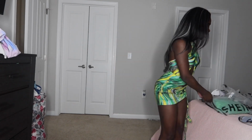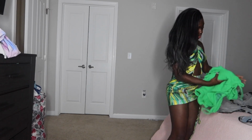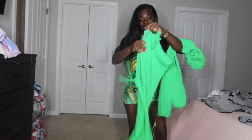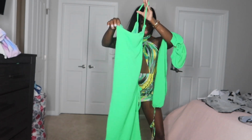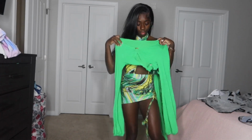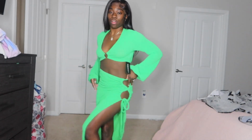Okay. And then the last one before my sets that I put together. This is giving very much vacation, but I really thought that it was cute. It's scaring me already, but this is the skirt. And then this is the top. Oh, it's gonna be cute. Hold on. Okay. Oh, I like this. I like this, I'm not gonna lie. I like it. I be trying to cover my belly button because it just be looking crazy sometimes.